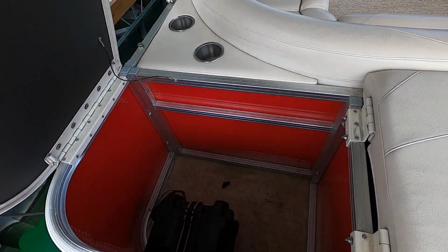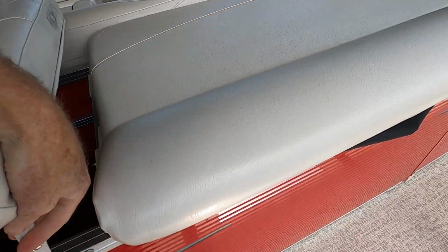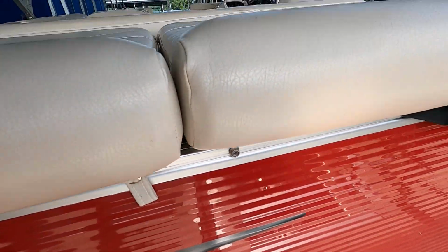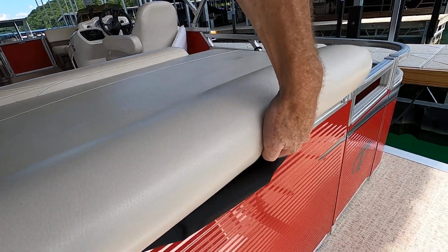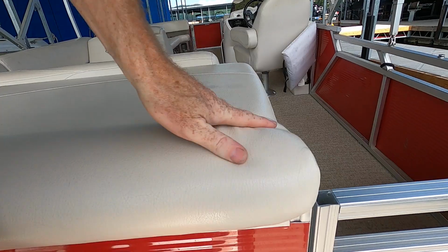Also should mention underneath this seat right here, that's where your battery is stored. Another great place for storage items as well. That can actually snap into place there so it doesn't come up accidentally. You can see part of that changing cover sticking out right in there. We'll tuck that back in.